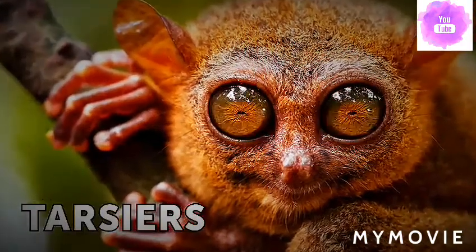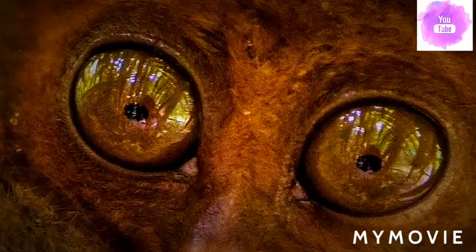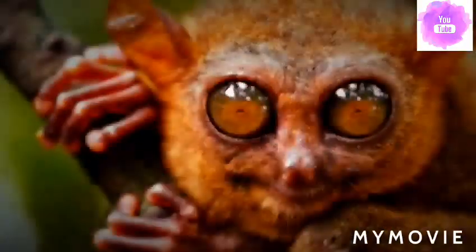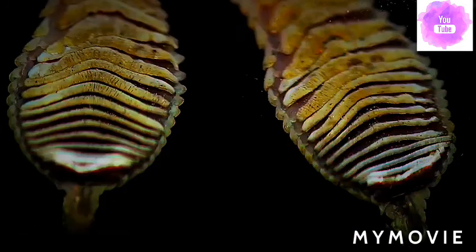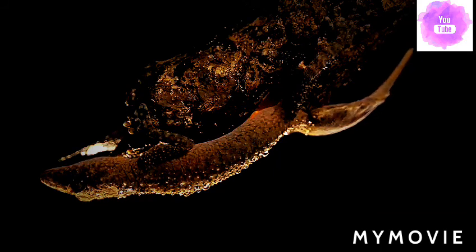Tarsiers have the biggest eye-to-body size ratio. Their eyes take up almost the whole head. In return, these huge eyeballs allow the animal to see at night as clearly as during the day. Gecko lizards are equipped with tiny hairs on their foot pads. These things let them climb any surface and run on it as if on the ground, even if it's your ceiling.